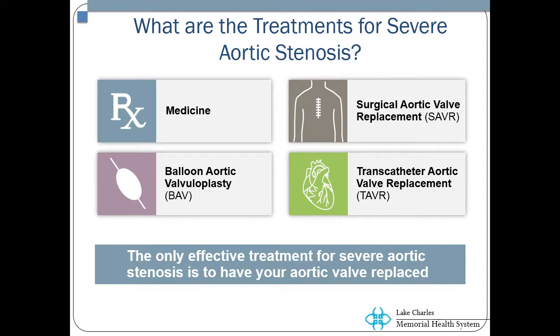Balloon valvuloplasty is a good option as a bridge to something. We don't use it that frequently just because we do have more definitive options, but there's certain patient specifics. In fact, we have one coming up here shortly where that is the game plan. And that's basically just putting a balloon across the valve and we crack it open. We tend to have reasonable acute results, but the long-term durability just isn't there.